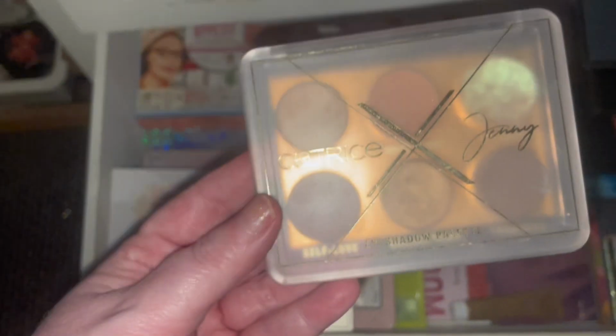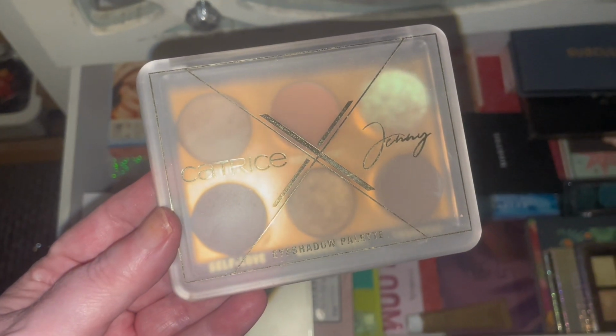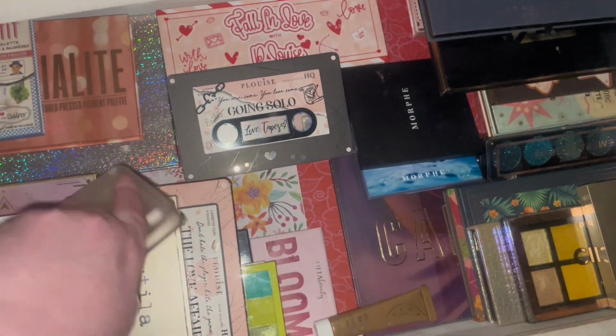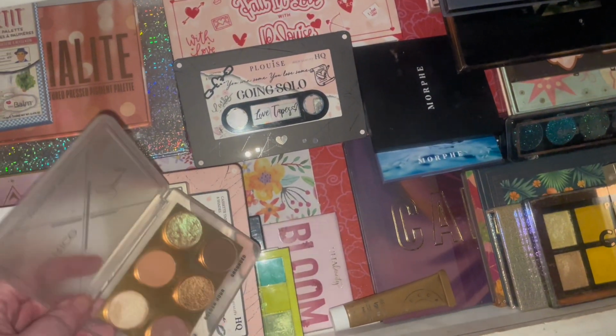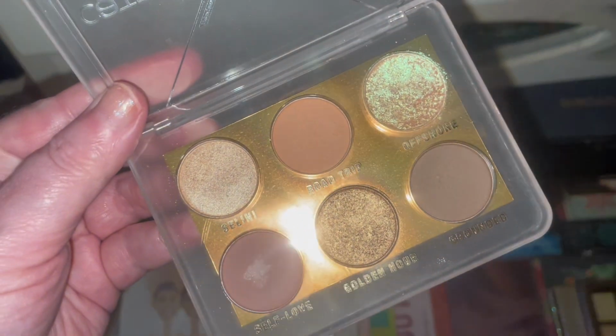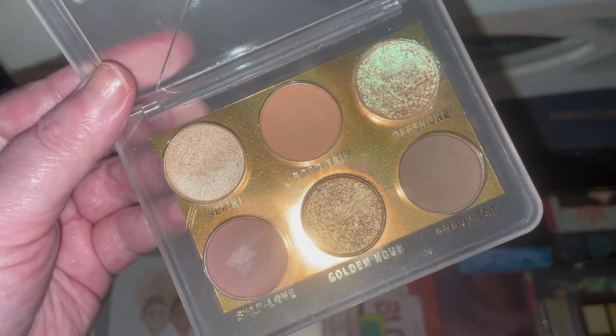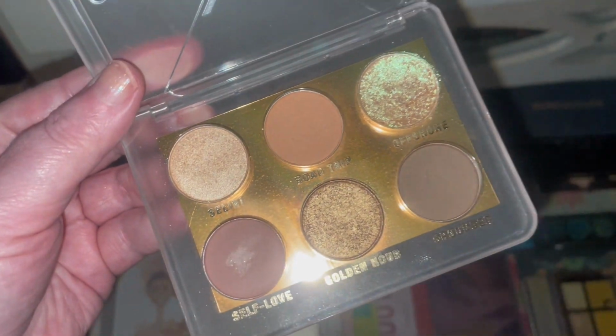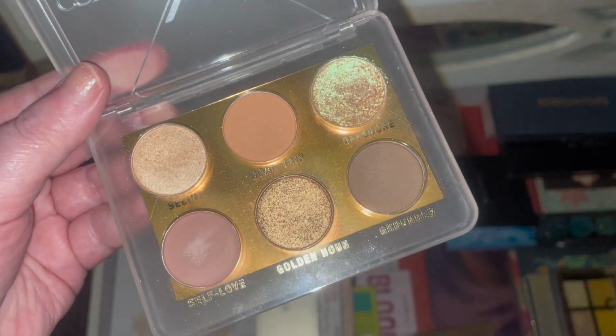Right, then I've got this Catrice X Jenny. You can't buy this anymore, and the reason I bought it was for that duochrome there, that gold duochrome offshore. It's really, really pretty. If you can get hold of this, I would recommend it.